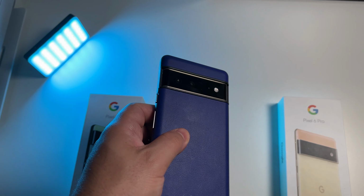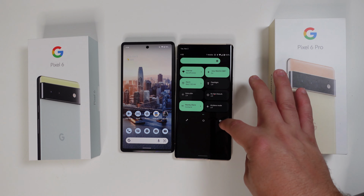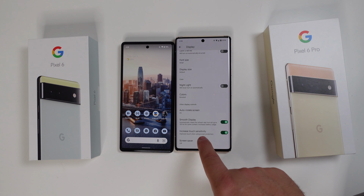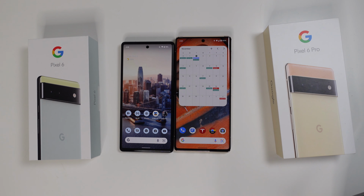I still recommend, if you're having those issues, register your fingerprint twice, turn on the touch sensitivity, which is right in your settings under display, and increase touch sensitivity right there. Make sure that's on. It will help as well. Beyond that, there hasn't been any issues.